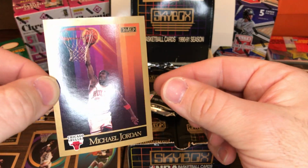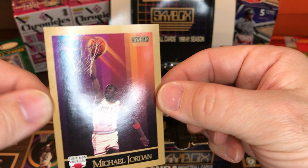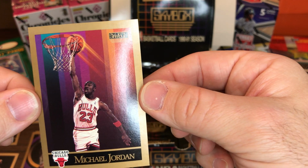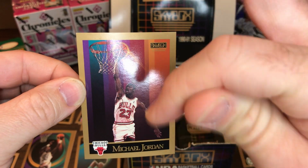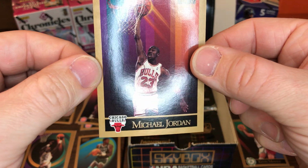There it is. Michael Jordan. That's the only reason we're opening this box. I'm going to say that it's off center, though, to the left. Yep. Shoot. It's definitely down. It's definitely off center down, and it's off center to the left. I mean, it could come back like a 7.